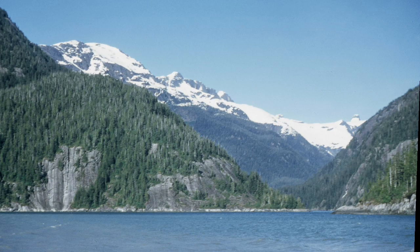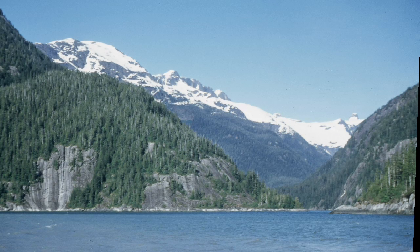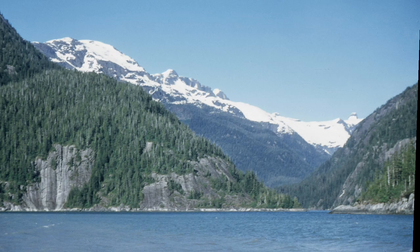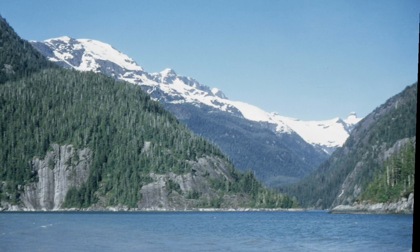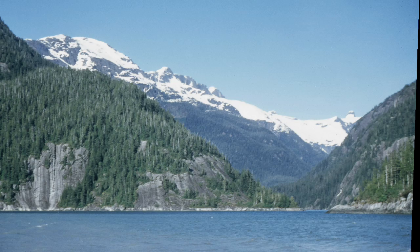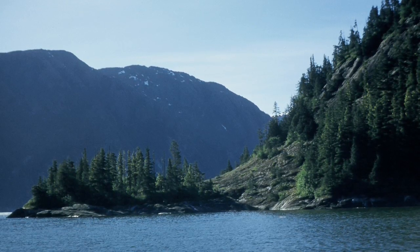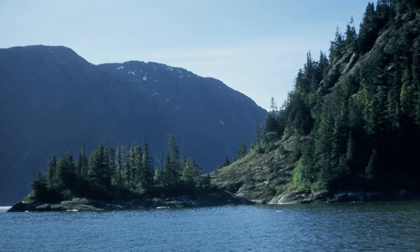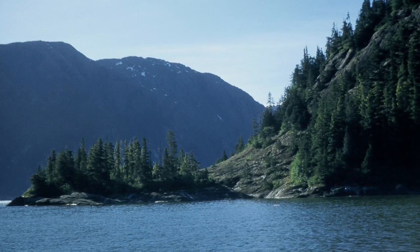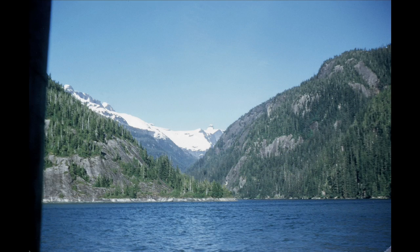Those high mountains. Is this Devil's Thumb from a distance? No, that's not around Petersburg. That's a high mountain there. Yep, that's right. And it's not on the coast, I don't think. No, this definitely looks like it might be in Chatham Straits. Yep. Must be on Chichagof Island.